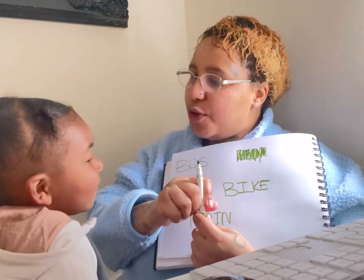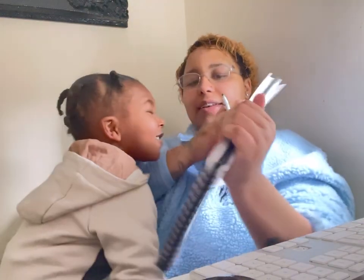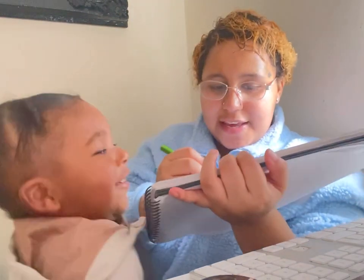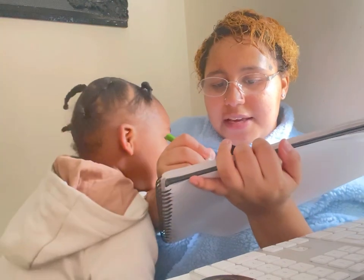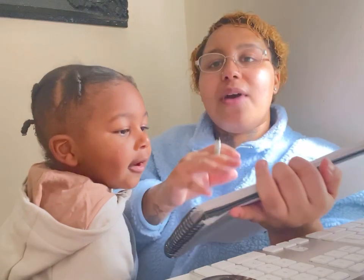Should mummy write two more down? Say yes, please. Yes, please. Say this is too easy for me. Is it too easy? The reason why I'm doing it in capitals as well is because he's not familiar with capital letters. He's familiar with just lowercase. So I'm doing it in capitals to see if his mind memorizes the word that he knows in uppercase letters. And so far, pretty good.